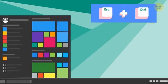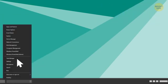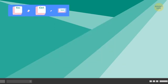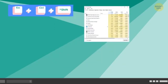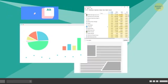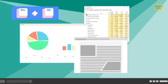Just try it. Windows Task Manager is essential for anyone who works on their computer. To have easier access to it, press Escape plus Control plus Shift and save your time. Whenever you have way too many programs open at once, use Escape and Alt to switch between them. It's way quicker than using a mouse, and it allows you to switch between programs in the same order they were opened.